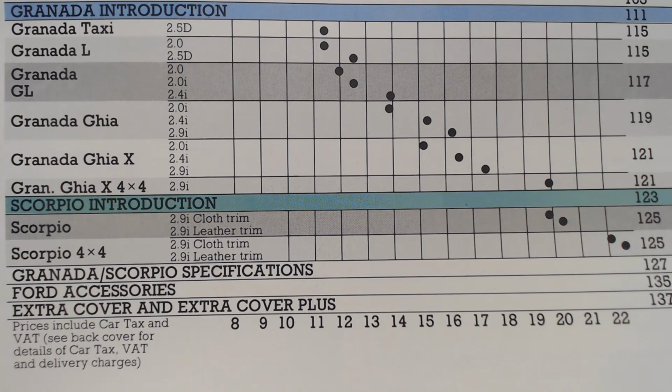And it's easy to say which Granada would we have. Well, we'd obviously have the Scorpio 4x4 2.9 injection with leather trim. But look at the price. This is the price at the bottom, going from 8,000 to 22,000. So over 22,000, a lot of money in 1988. So we have to think about the monetary value as well. We're not getting this car for free. So a wide spread of prices really for the Granada.